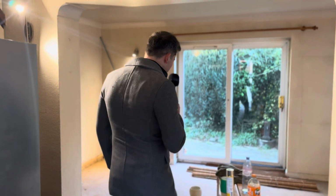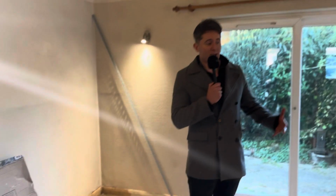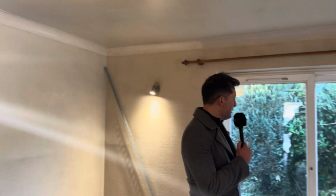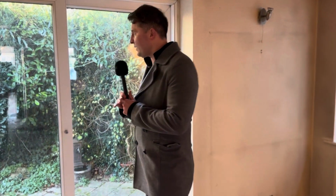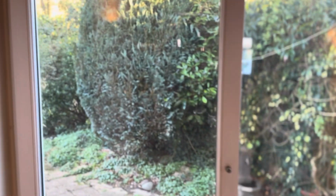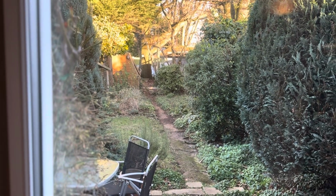So coming through to here, this is our sort of lounge area. I suppose the other bit would be your lounge or dining area. And we've actually got a very, very long garden on this one. It goes right the way down here. I think it's like 100-something foot. Yeah, it's very nice. We will go out and have a little look on there in a minute.